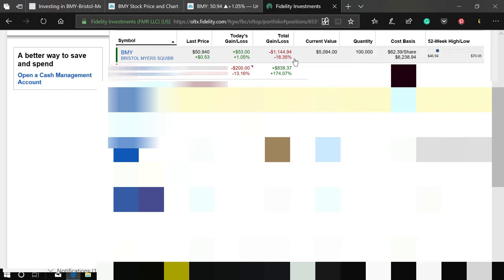That's not good if you only had stock. But remember, we used the safety strategy, so we actually recouped $800 with it. Actually, if we had exited yesterday, we had a $1,000 credit, so we only lost $144.94 yesterday. Today we lost about 200-something dollars. But regardless, we will not lose more than $272, or $2.72 per share. All right, so that's the safety strategy.